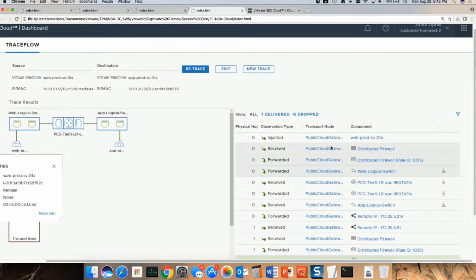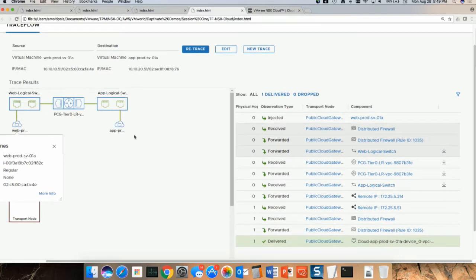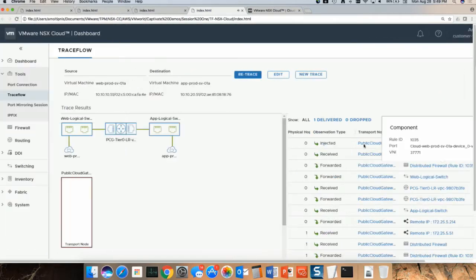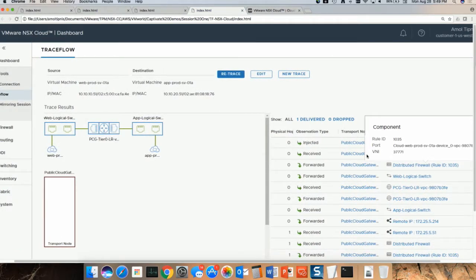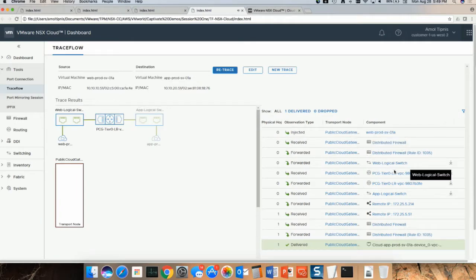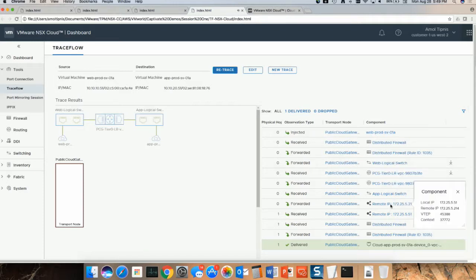At the same time, I can move to the right, and I can start looking at the hop counts. Just like you do traceroute, here it's more detailed output. I have my web VM, which is connected to the VNI 3771, right? Then I can go look at the web logical switch. So the traffic entered the web logical switch. It went to my tier 0 router, exited the router. It came to my app logical switch, and this is where the traffic went between my web and app VMs.